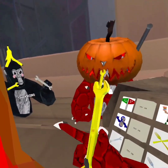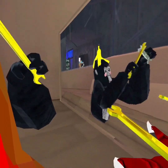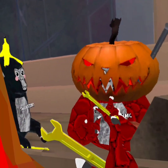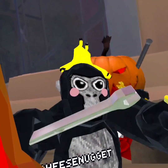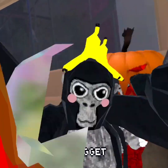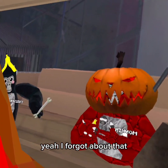The wrench. I kind of like it. Manufactured now? Yeah. I forgot about that.